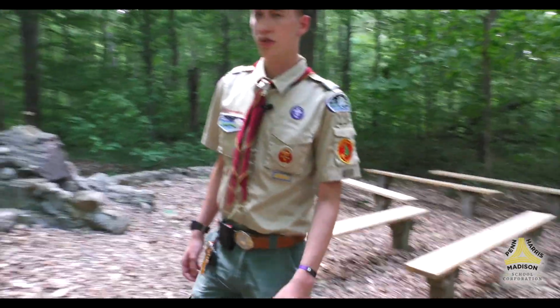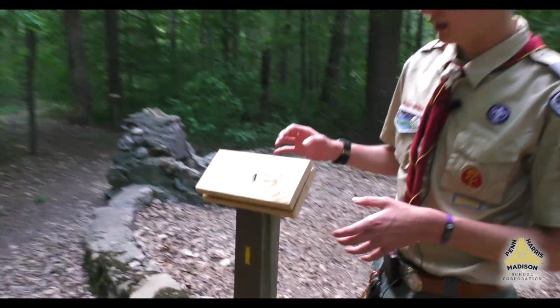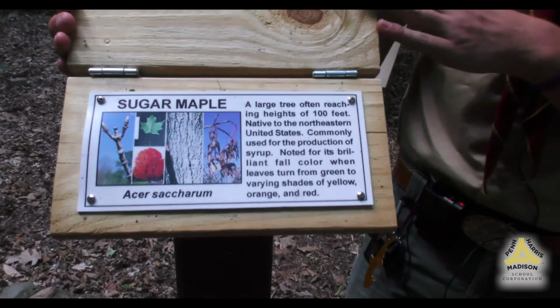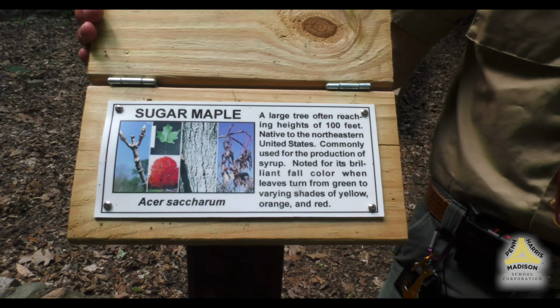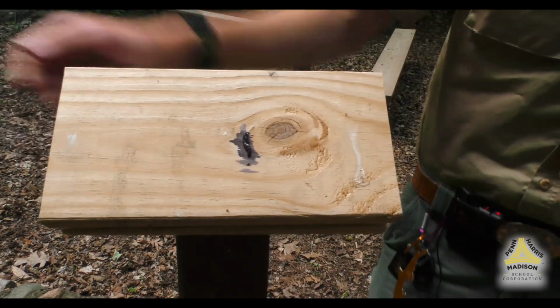And now probably the largest part of my project are these nature signs. I built a case to hold the sign, and when you want to look at it, you can lift it up, and it shows exactly the sugar maple which is in the area, states a fact about it, and then when you're done, you can close it up and you'll keep it nice for a few more years.